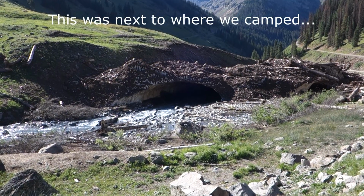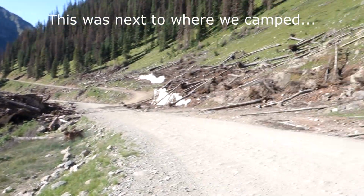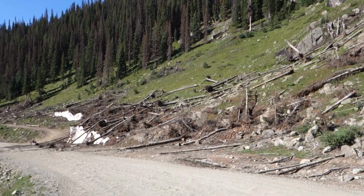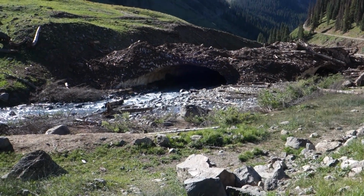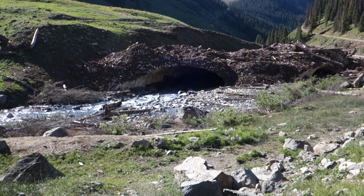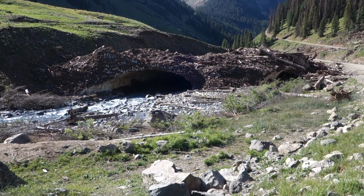I know it's not a mine, but I thought this was pretty cool and worth sharing. What happened is an avalanche came down here in the winter, a snow avalanche, and knocked a bunch of trees down, as you can see, and then spread a thick layer of snow over the creek. The creek pushed through the snow, turned to ice, and so now we have an ice tunnel here. I'll show you a closer look.